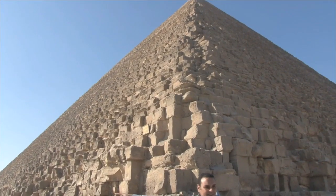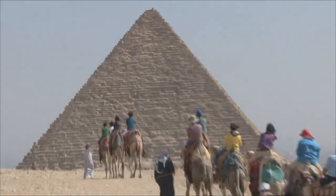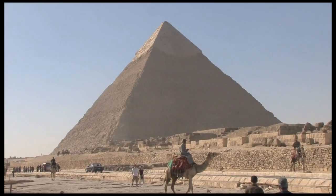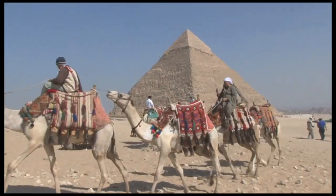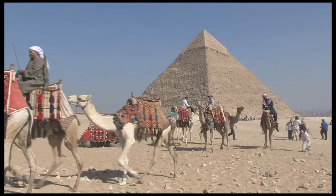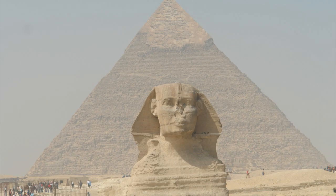The pyramids, the greatest monument from the ancient world. The only one of the original 7 great wonders of the world still standing. And you can take a camel ride while you're there with help from your local guide so that you don't get charged too much. It's really a lot of fun. And on to the Sphinx.